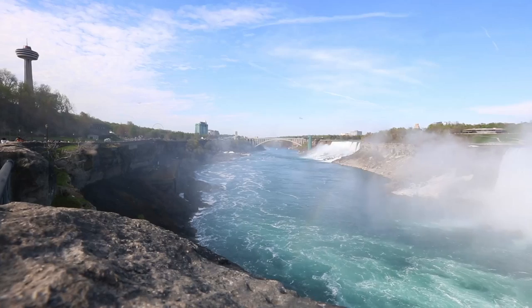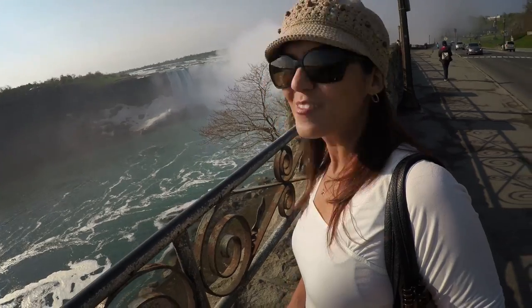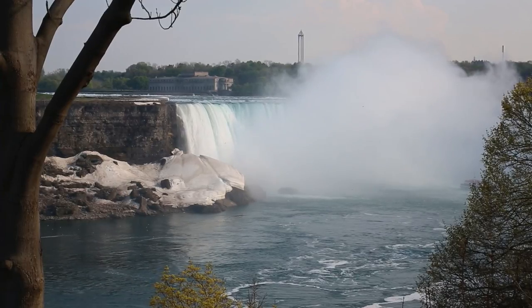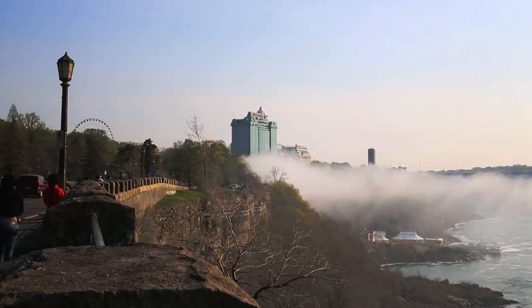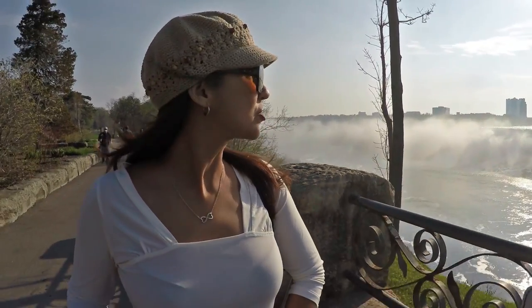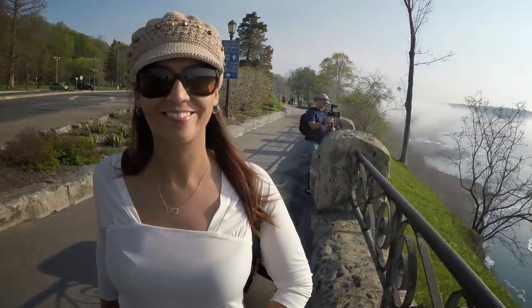We're here in May. It's not cold, it's actually comfortable right now, but it's funny because there's still snow here. These falls freeze during winter. We're here early in the morning, so the sun is against us. We gotta come back again in the afternoon when it's not a problem.